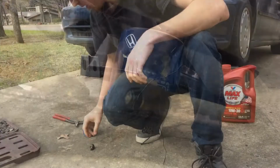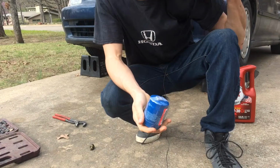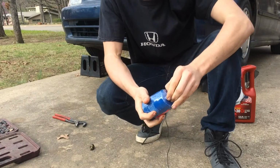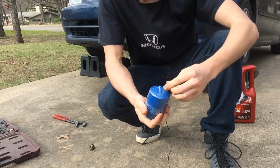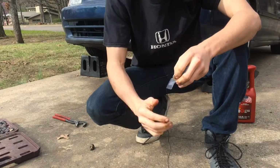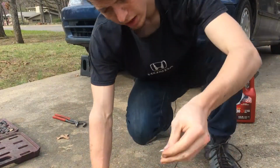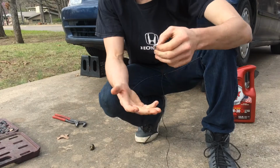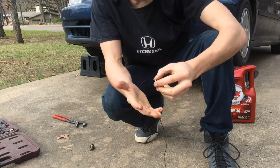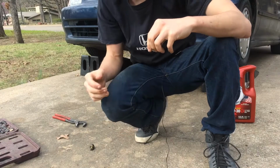So, all right, now if you're changing oil on Hondas, the best option is obviously there's a crush washer that goes around the drain bolt. You can see that right here that I just dropped. It's just a piece of aluminum that essentially you tighten the bolt down, you can feel it crush, and that means it's seated and sealing oil from leaking out of the hole.